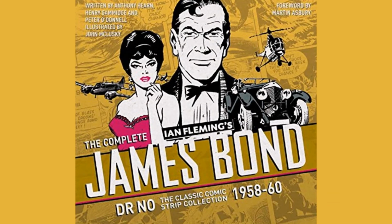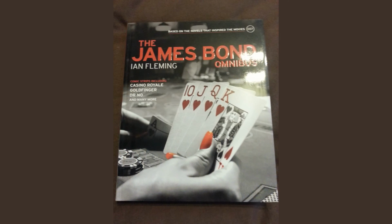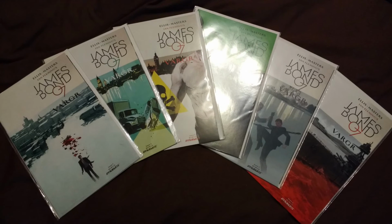For fans of the comic strips, the original Express panels are now being re-released in hardback format. The first edition covers the years 1958 to 60, featuring the first 6 Fleming stories in comic book format. Be aware these have been released before in a softback format, so these will be identical apart from the different cover artwork. The comic strips are still continuing to this day, published by Dynamite Entertainment in comic book form.